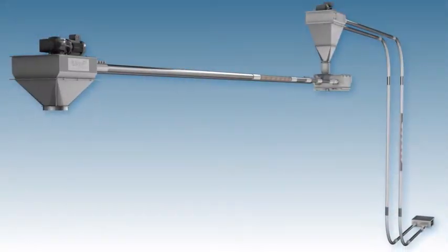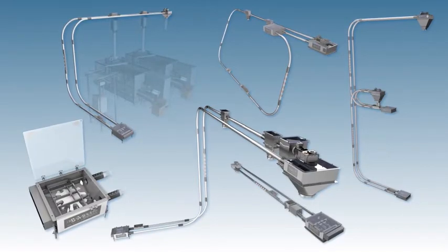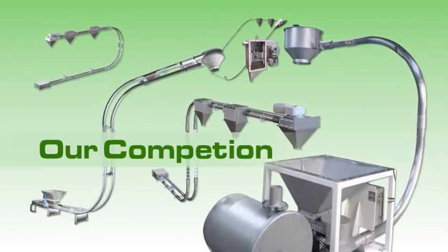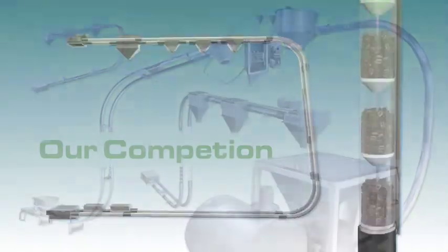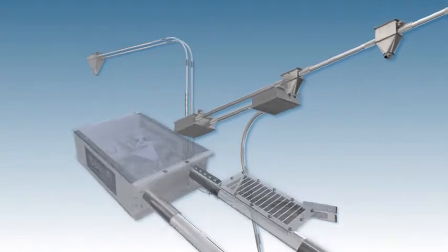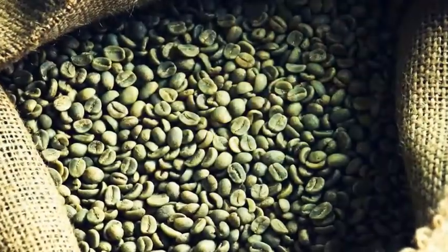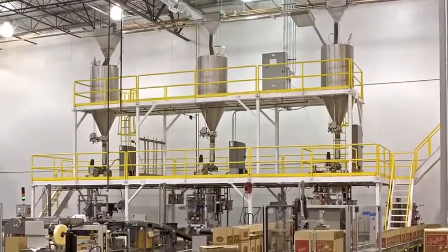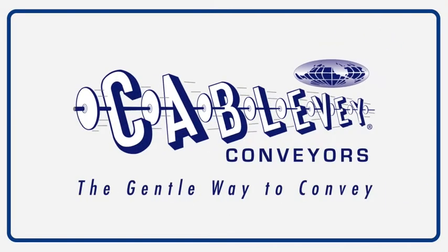It's no coincidence Cablevey Conveyors has elicited competition. And though many systems, pneumatic, aeromechanical, and vacuum might look like ours, only Cablevey cable and disc conveyors have been utilized successfully, long-term, to gently transport friable materials. Food safety-conscious facilities rely on Cablevey conveyors for their continual processing operations. Cablevey, the gentle way to convey.